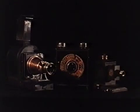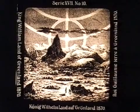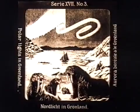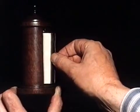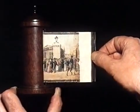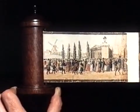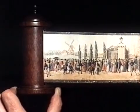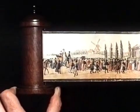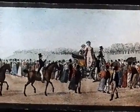The work of the magic lantern was later taken over by slide projectors. 1823, panorama of a round trip from Hamburg to Altona. The double-length panorama by Zur was 7 centimeters high and 5 meters long. With a view from the carriage, we begin our trip at the Millerntor.